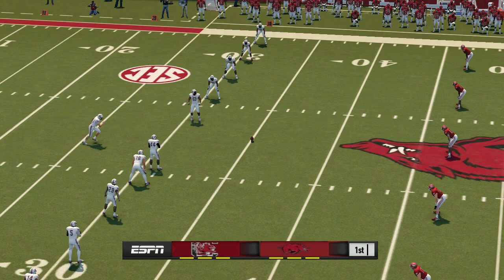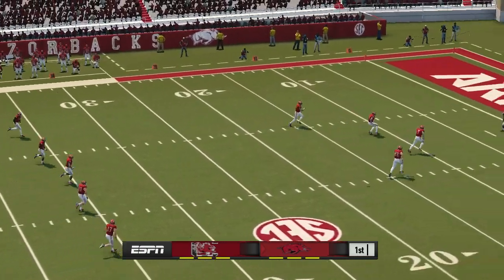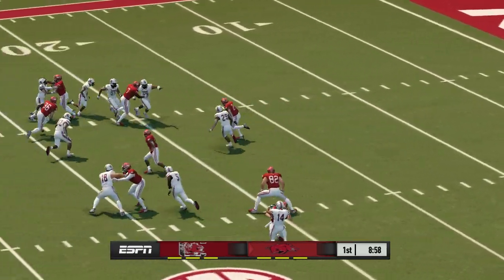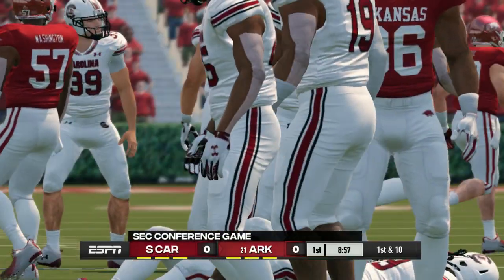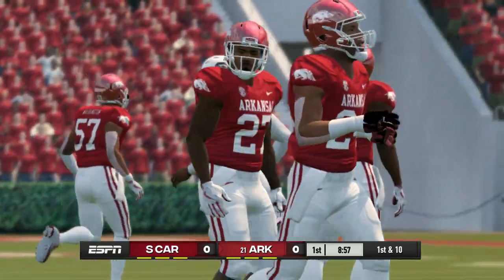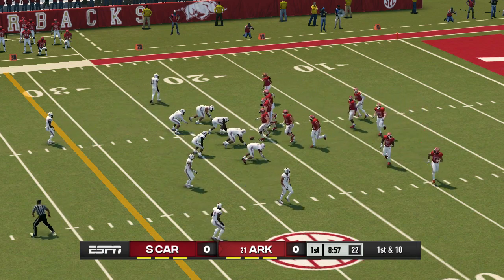We're ready to get this one underway as the teams are lined up for the opening kick. Nice kick, plenty of distance. He's taken down at the 21-yard line. The quarterback brings his troops out onto the field for the first drive of the game.